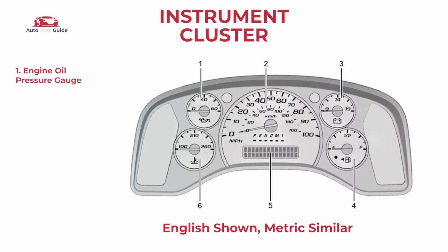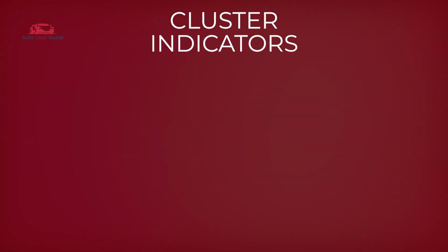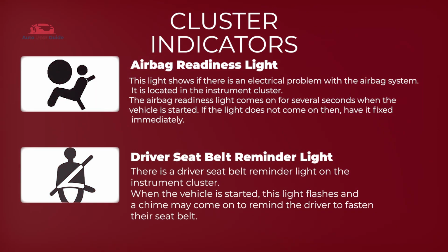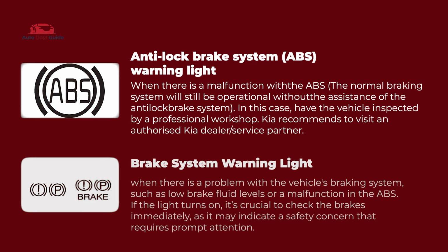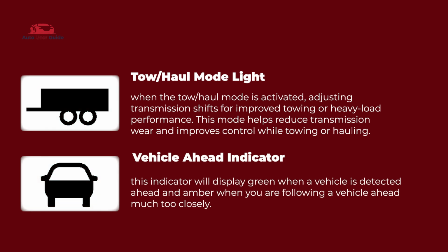Instrument cluster. Cluster indicators. Airbag readiness light, driver seat belt reminder light. Airbag on-off light. Anti-lock brake system, ABS warning light, brake system warning light. Tow haul mode light, vehicle ahead indicator.